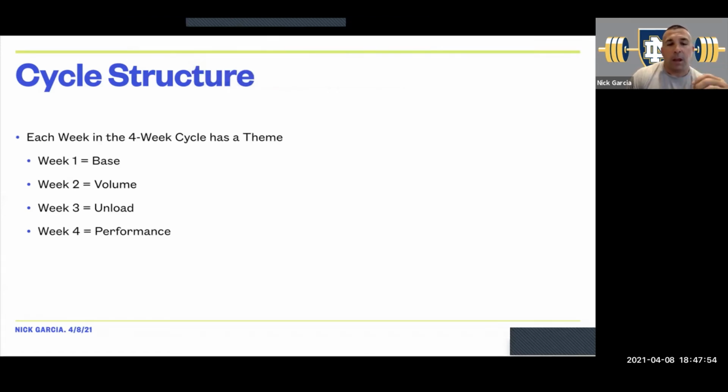Now, we run 3 4-week cycles. And the beauty of this is I have a checkpoint every 4 weeks. So every 4th week is a performance week, and that should line it up to say that periodization model is working good. If it doesn't work or they don't perform well on that 4th week each cycle, then I did something wrong or they did something wrong. And we got to get that figured out before the big meets start.